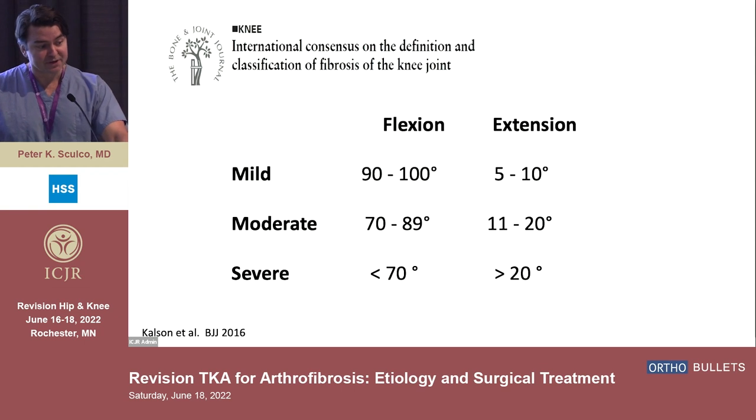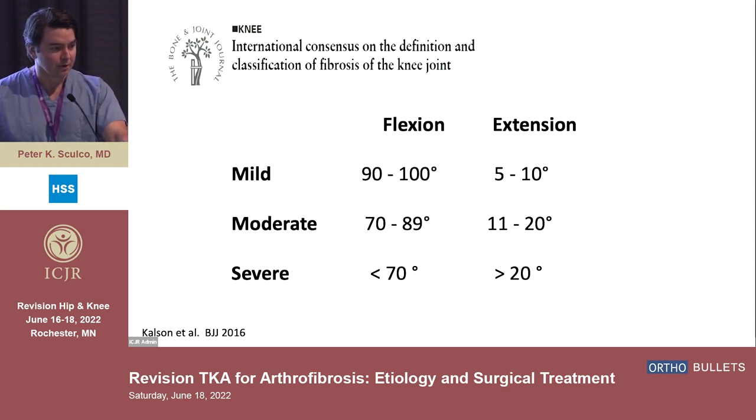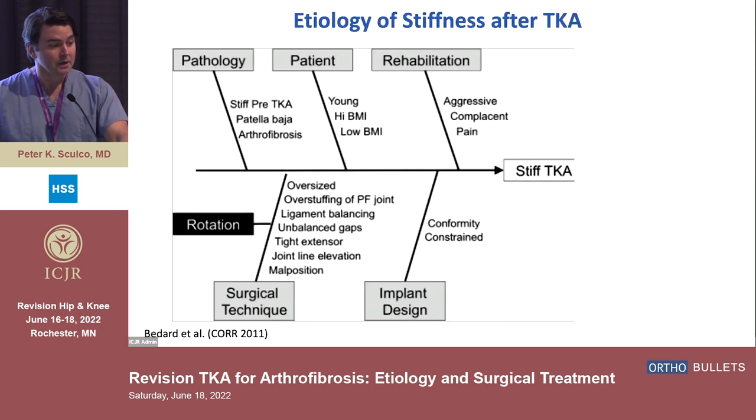When you look at criteria then, this is a nice paper, basically consensus on the classification of fibrosis in the knee joint. It's mild, moderate, and severe, and it correlates with those functional limitations. So if you're in that moderate to severe category, you're dealing with difficulties up and down stairs, and then you're in the severe category really just during flat ground walking.